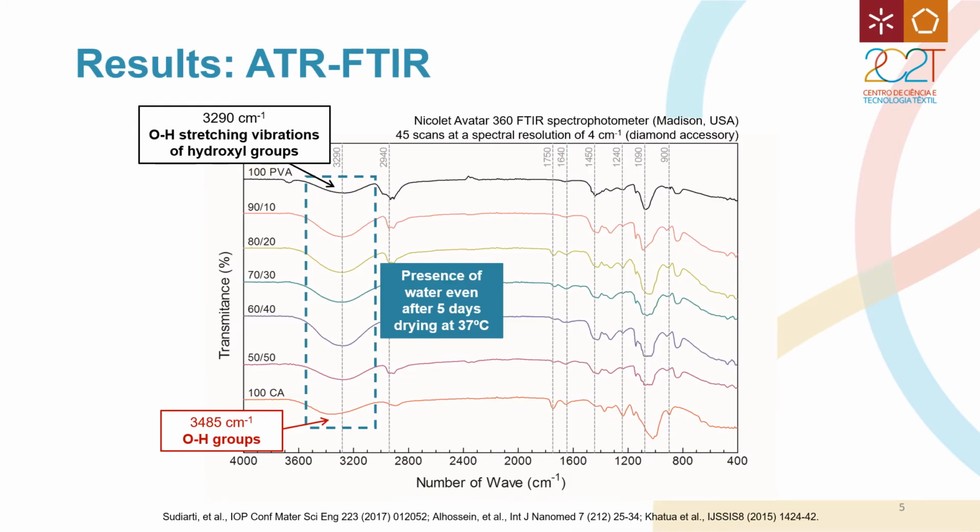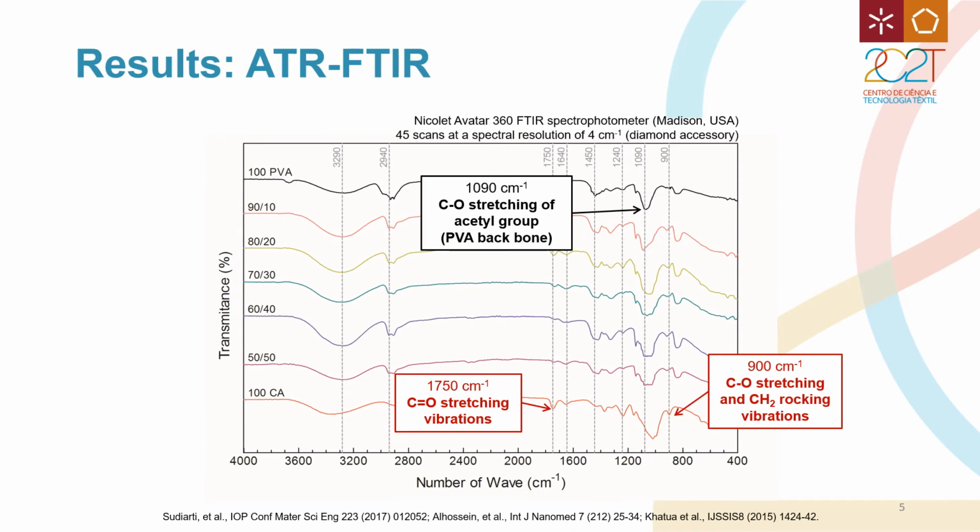Surfaces were characterized by Fourier-transform infrared spectroscopy, revealing the presence of water molecules even after 5 days drying. Peaks characteristic of the individual polymers were detected on the blends, increasing in intensity as the polymer ratios shifted, thus confirming the blends' homogeneity.